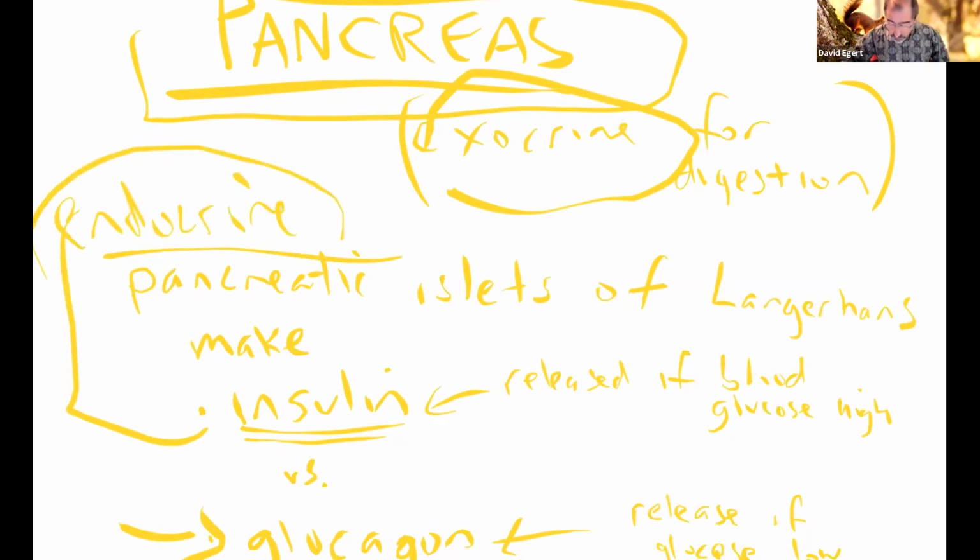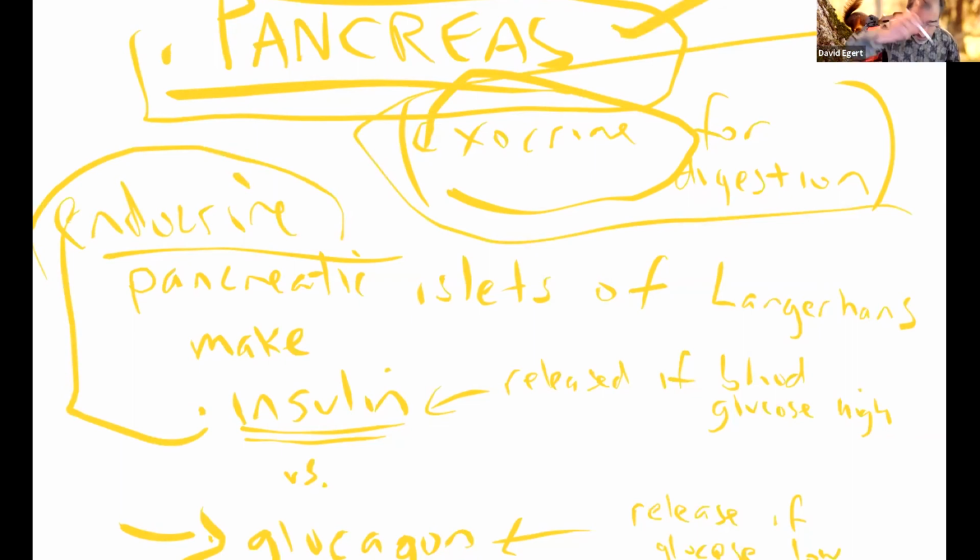But when it's making digestive juices using its acinar cells and delivering them down the pancreatic duct, that's an exocrine gland. And that is the pancreas.